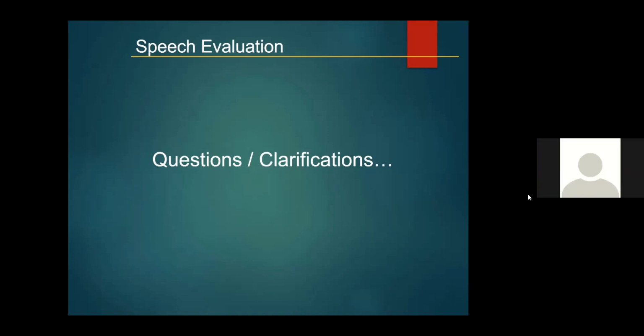Sasi, sometimes what happens is the speaker and the evaluator are not able to connect, and sometimes the evaluation report comes in another way than the speaker expects. How to tackle these kinds of situations?